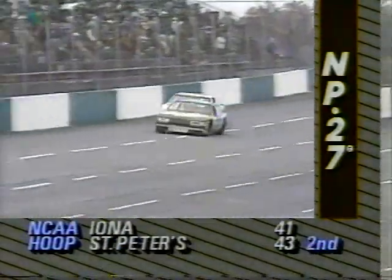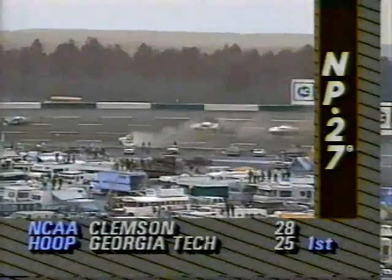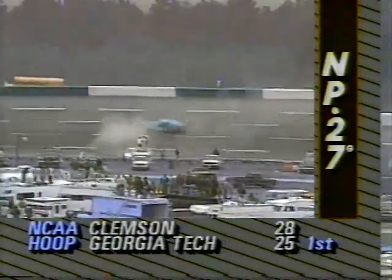Trouble down in turn 1. That is car sliding sideways on the inside of the racetrack. It's Tommy Houston in car number 6. So our second caution flag of the afternoon flies on North Carolina Motor Speedway.